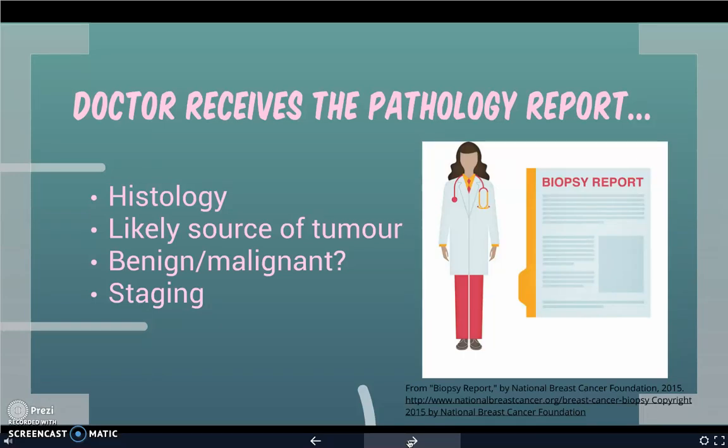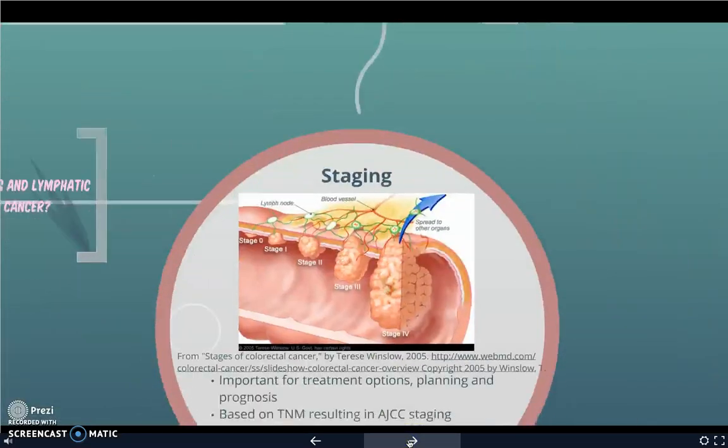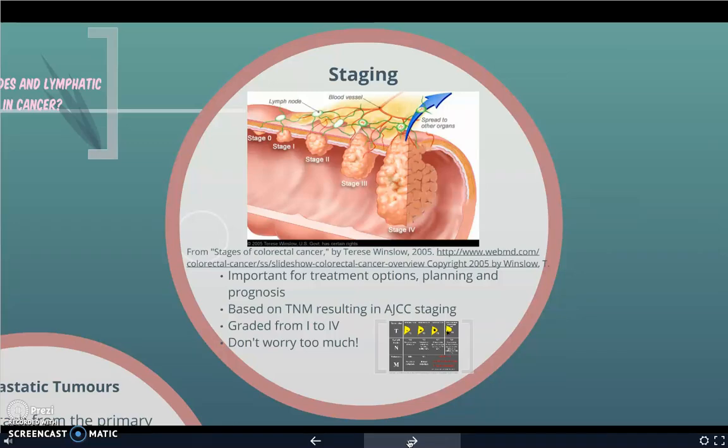A pathology report will come back to the doctor letting him know information such as the histology and likely source of the tumor, and whether it is benign or malignant. Malignant meaning that the tumor cells are not well differentiated and do not resemble the tissue of origin. It may also be invasive, metastasize, and grow quickly. This information helps with staging the cancer. Staging is important as it impacts treatment options, planning, and gives prognostic information.